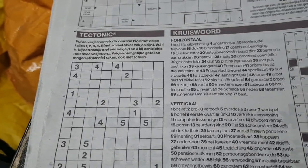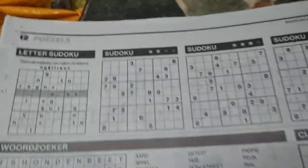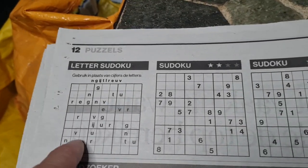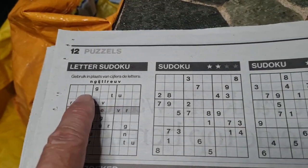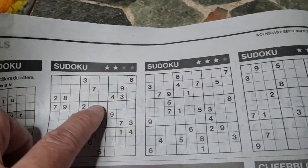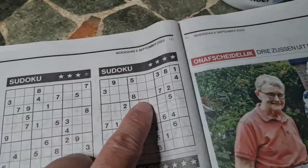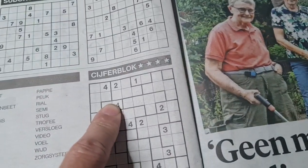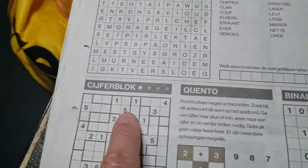In this newspaper, we also have an additional section for the evening. I have here 7 extra puzzles. I won't do them all, only half of them, 4 of them, I will solve. We have the letter Sudoku, the 2 stars, the 3 stars, and the 4 star Sudoku, and 2 Jigsaw Sudokus, one with 4 stars and one with 1 star.